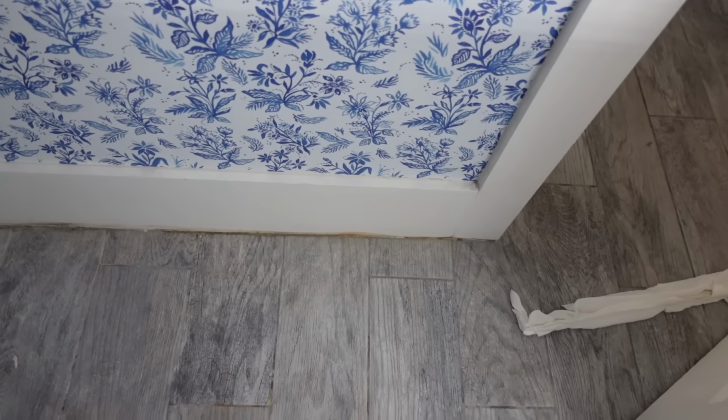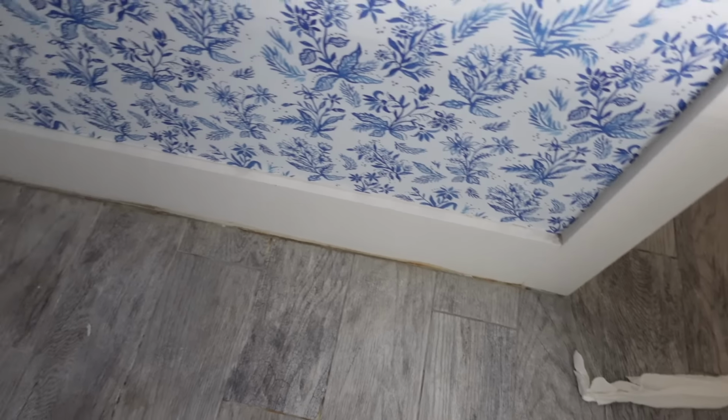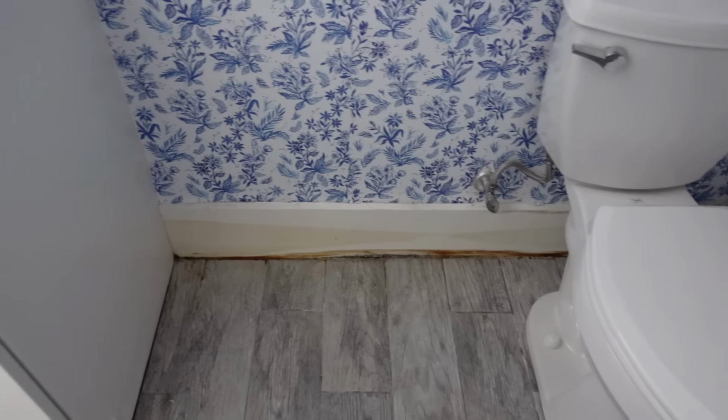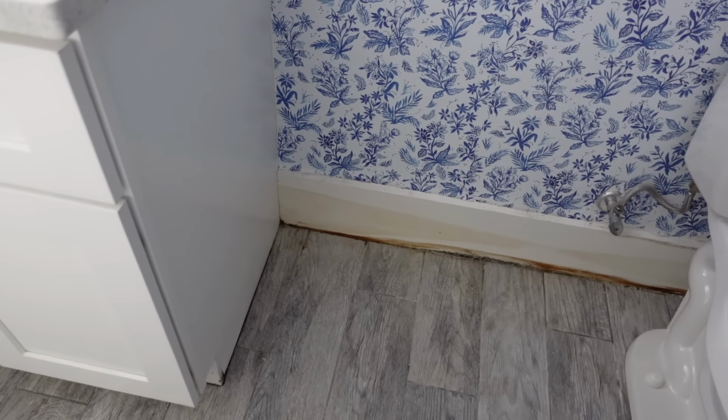It's tile that looks like wood, so it's not really as permeable as wood would be. So it looks like the whole baseboard might need to be replaced. I don't know. It looks pretty nasty, doesn't it? It looks like it's all stained, and look at the grout, it's all brown. Disgusting. So let's get out of here. It doesn't smell as bad as it did a couple days ago, but it still smells a little musty.